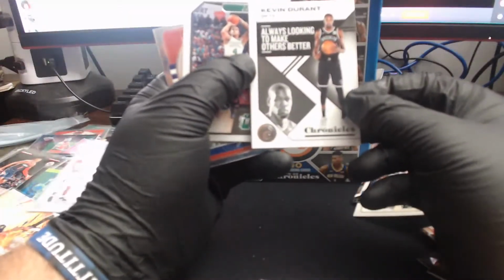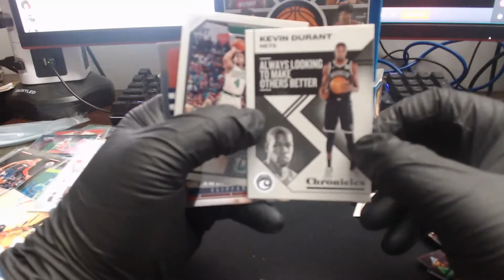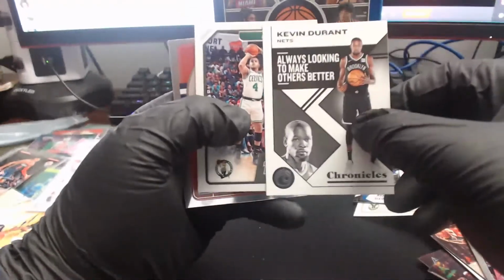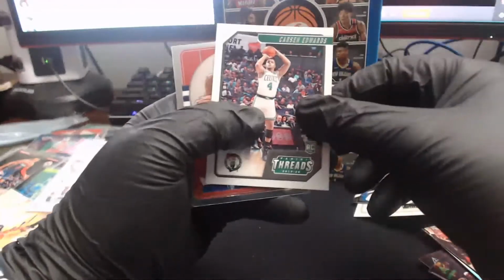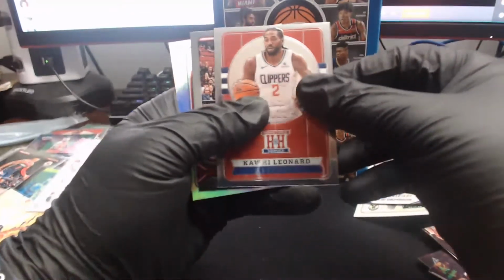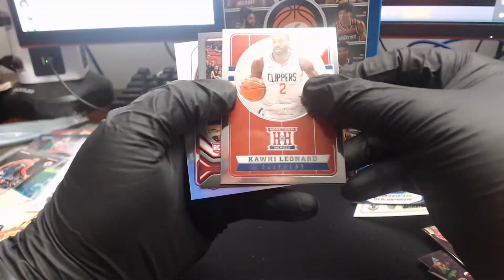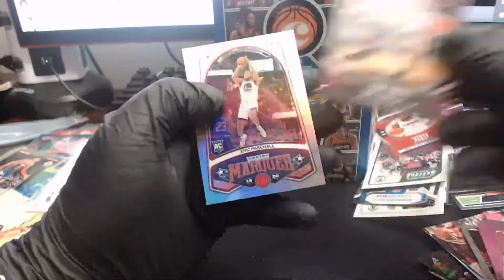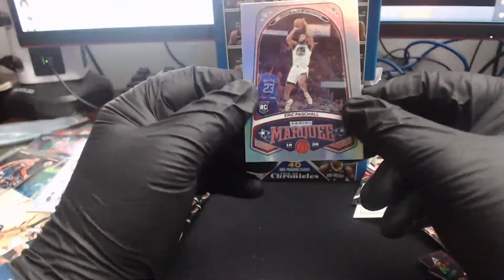KD, Kevin Durant. Man does the same pose in every single card I've seen this year. Well, I guess he doesn't like his picture taken too much. Carson Edwards, Hometown Heroes. Kawhi Leonard. Kobe White from the playbook. And Eric Pascal off the marquee.